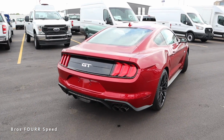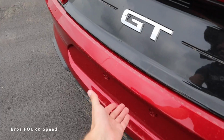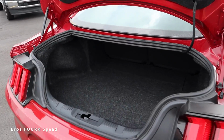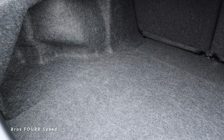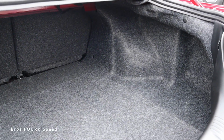To take a look at the trunk space, you have a button on your key fob, the one on the interior, and there is even one on the rear bumper. You can just press this and it opens nicely. We have a pretty decent amount of space in here with a nice flat load floor. It's pretty tall as well, and you do have cutouts behind these rear wheels.